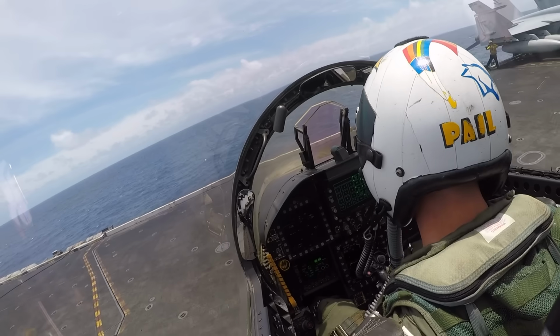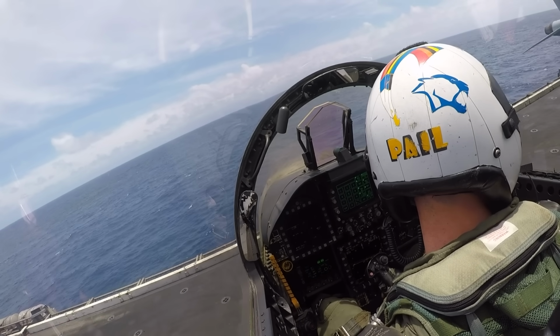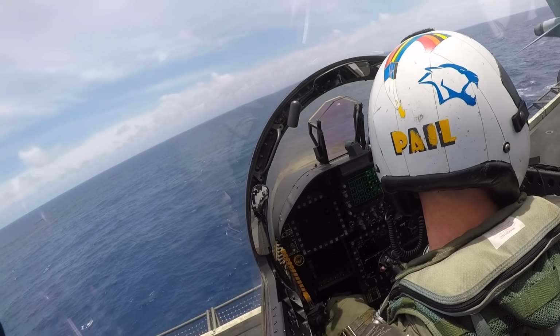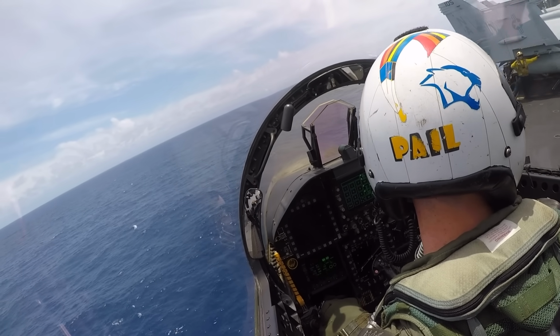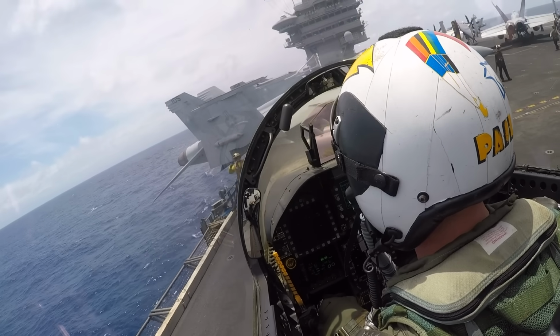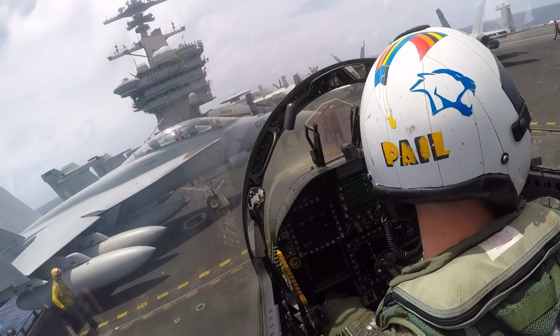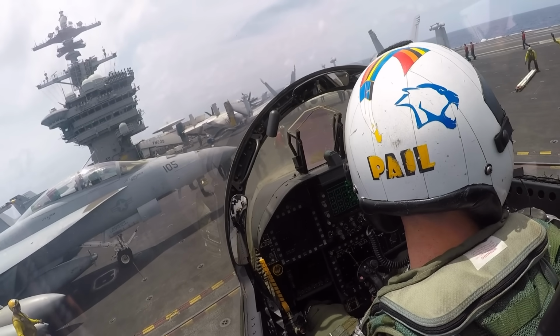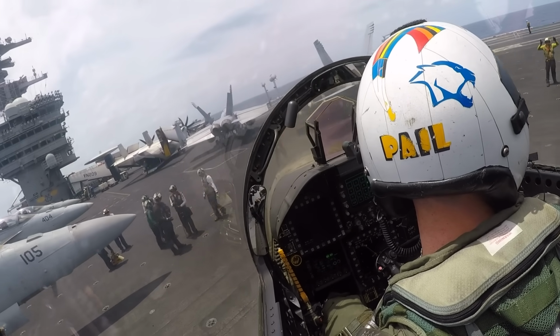All the way by the side of the ship. I hate this after a trap. It gets a little sketchy. Coming forward. Coming forward says slow down. Coming forward. Little right turn. Little right turn. Little right. Next director. Keep it coming right. Keep it coming. A little more to the right.